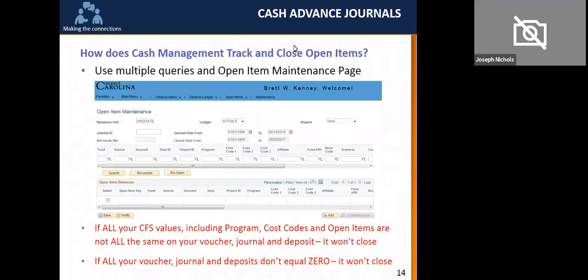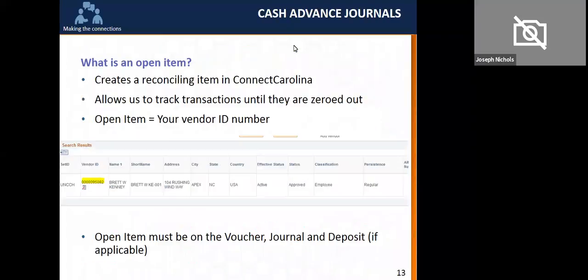Can you back it up one? Sure. So the vendor ID has a lot of zeros in front of it. Is it important to make sure you have those zeros when you're putting your vendor ID number as an open item number? Good question.